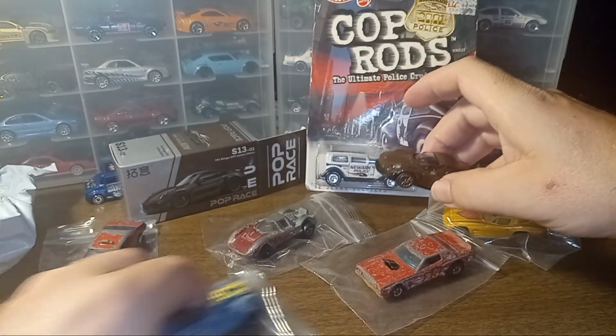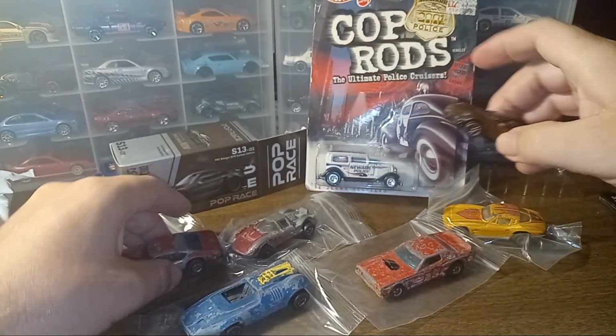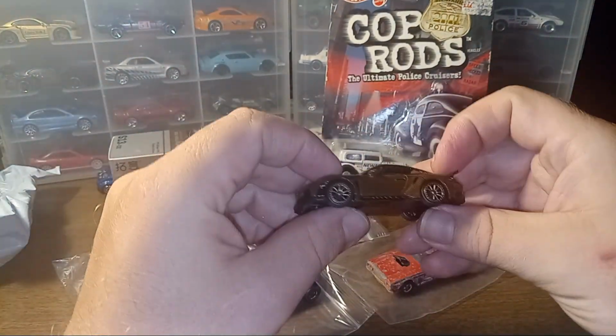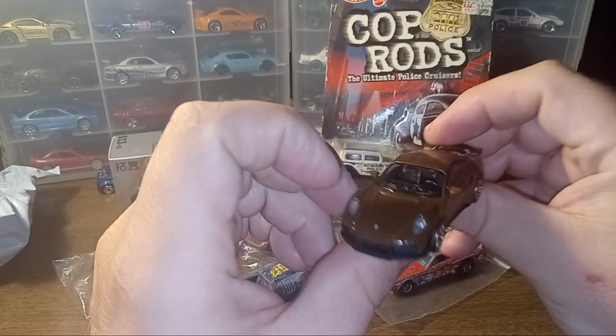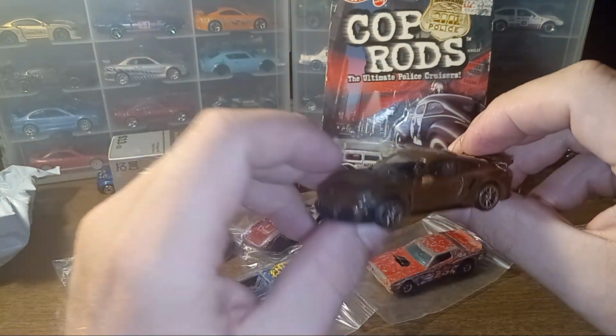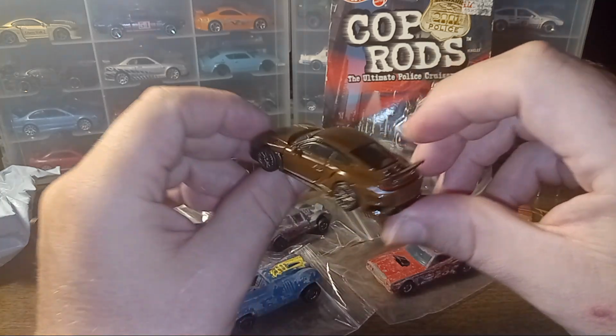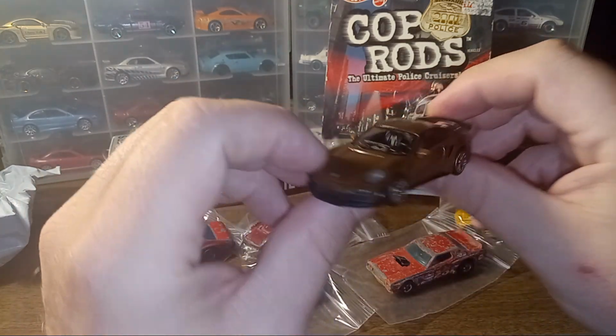Got some old school cars there. Now we took a look at my first Pop Race car. So there you have it for this one.